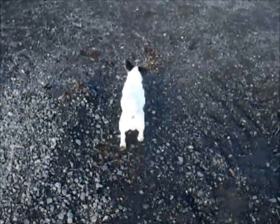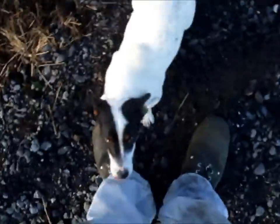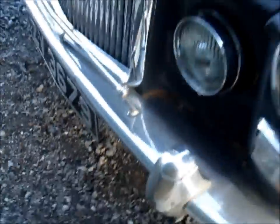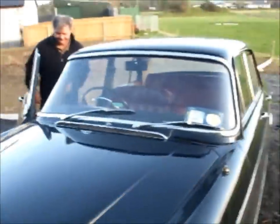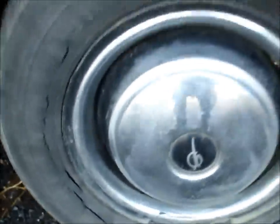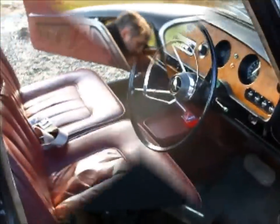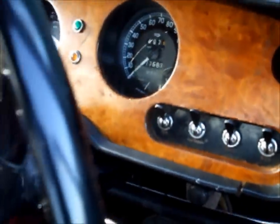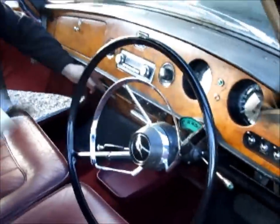What do you think, Nog? It's fairly rotten in a few places, isn't it? In there under the headlamp is. I don't know. Look at that tyre. How many miles are on? 77,000. A lot of oil came out there, didn't it?